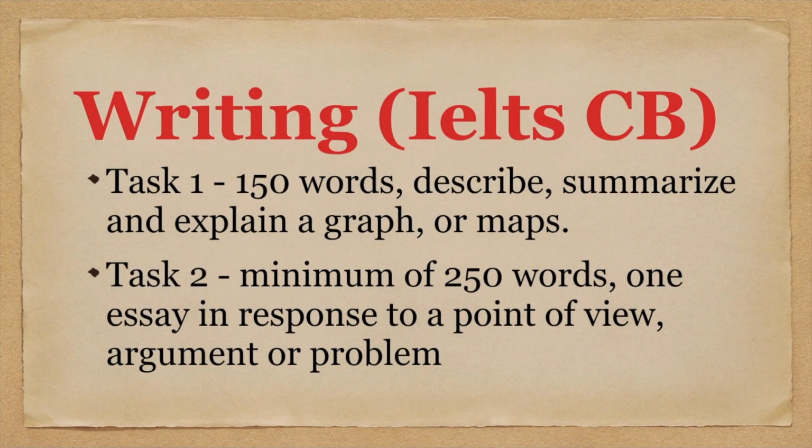Now let's proceed to the IELTS computer-based writing. In task 1, you will have 150 words to describe, summarize, and explain a graph or maps. In task 2, you have a minimum of 250 words, 1 essay in response to a point of view, argument, or a problem. The questions are opinion essay, discussion essay, 2-question essay, cause and effect essay, and problem solutions essay. When you compare it to the PTE writing task, in PTE you will only have 20 minutes to write 1 essay, and sometimes you will get 2 or 3 essays in the writing section in PTE.